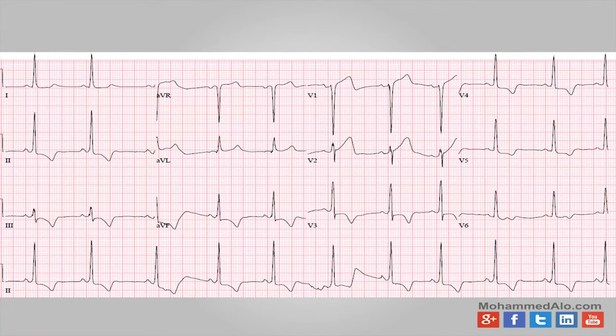Next EKG, you look at lead 2, and it's a very funny looking ST segment that slopes down into an inverted T wave. And you see that in V3 as well and V4. This is LVH. Don't get excited about these depressions. This is just LVH. These are the ST segment changes of LVH, and this is exactly what you're seeing here.